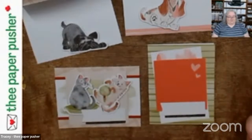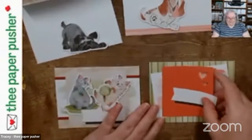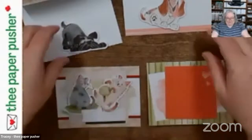Right, so I can put two cats on. I think that I can put my card this way if I want. And then it's also longer this way.